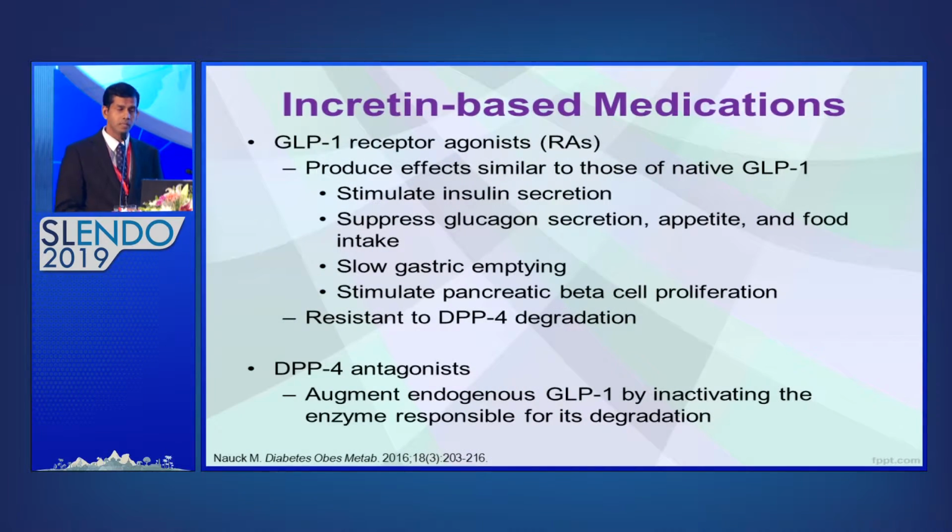So at the moment, we have 2 therapies with GLP-1. One is GLP-1 receptor agonists, which have modified structure and are resistant to DPP4 degradation, and they achieve supraphysiological levels of GLP-1, whereas DPP4 inhibitors essentially inhibit that enzyme which degrades the body's own incretins, thereby prolonging its effect.